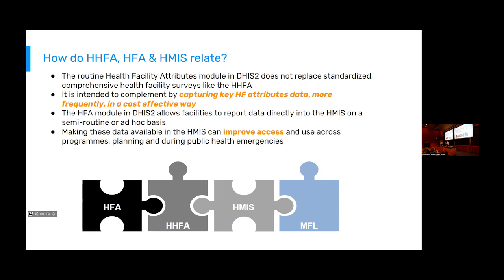First of all, HFA. Collecting information related to the attributes of a health facility doesn't replace other standardized tools such as the HHFA, also because the type of information collected and the use of the information is very different. Normally, when we talk about HFA, it is information collected by the health facility itself, so we don't have an external person coming into the health facility to do a survey.